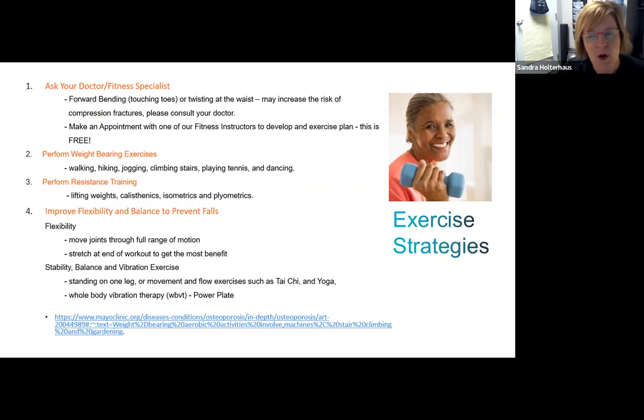The other key point here is we want to work on our flexibility and our balance so that we can prevent falls, because we know falls are often one of the first times we might break something and then be diagnosed with osteoporosis or osteopenia. So, flexibility: moving the joints through the full range of motion. A lot of the weight machines will do some of those things with you.